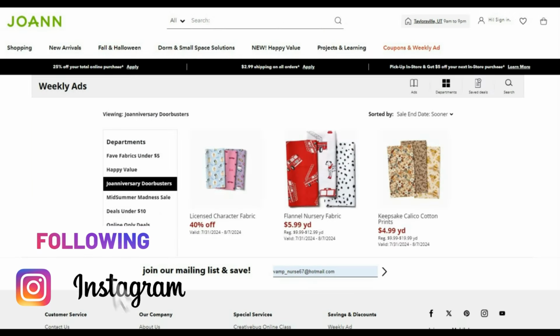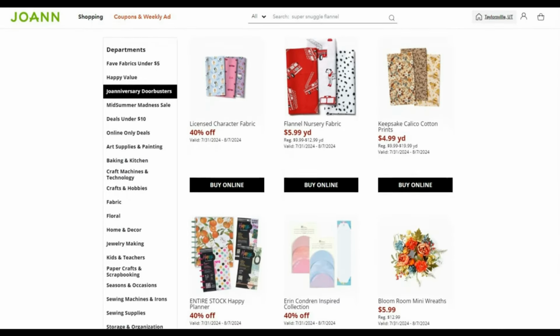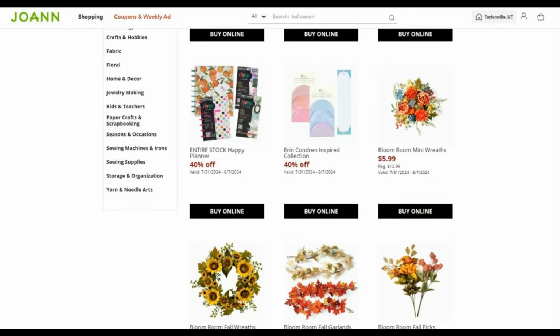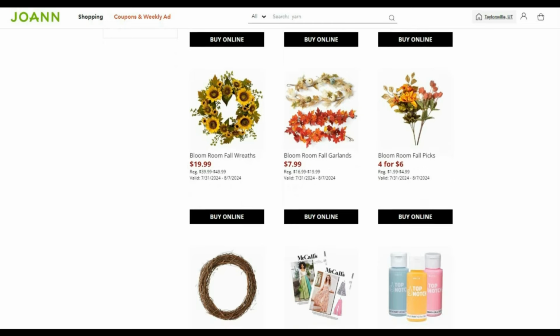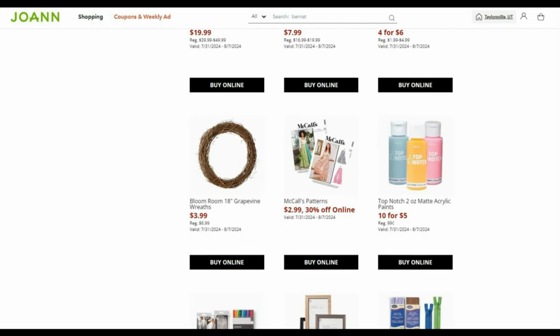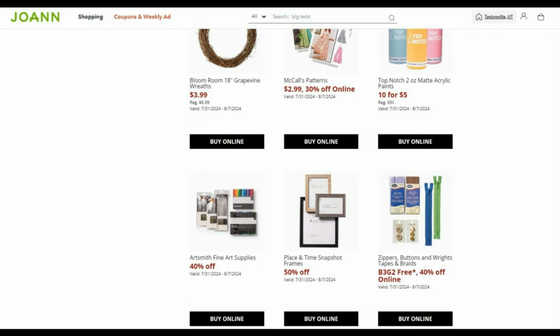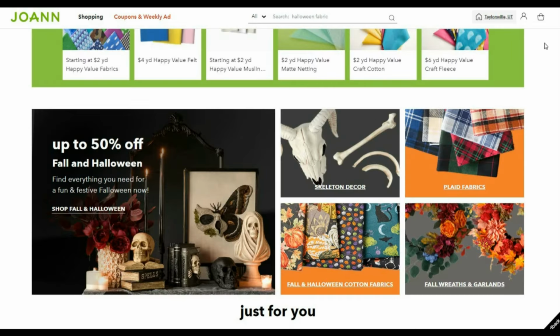But we're shopping the deals right now in the clearance, and there's fabrics, there's florals, paper supplies, scrapbooking, all kinds of different crafting, paints, of course yarn, and they just have high-end items, as well as a little bit lower end items depending on your price range.